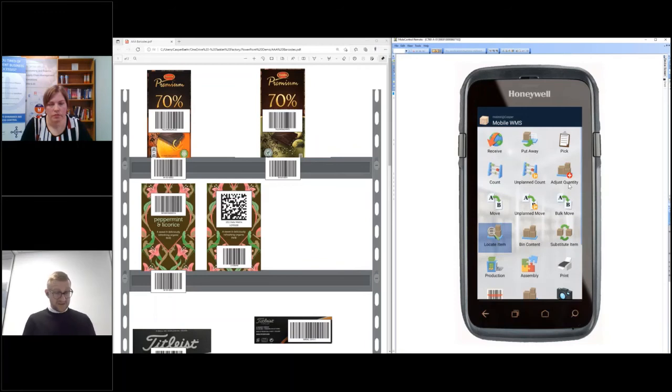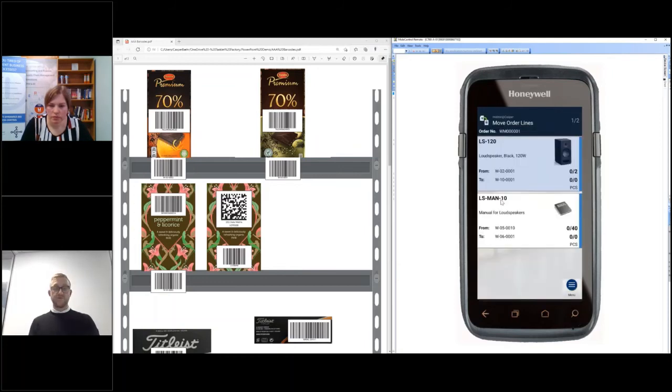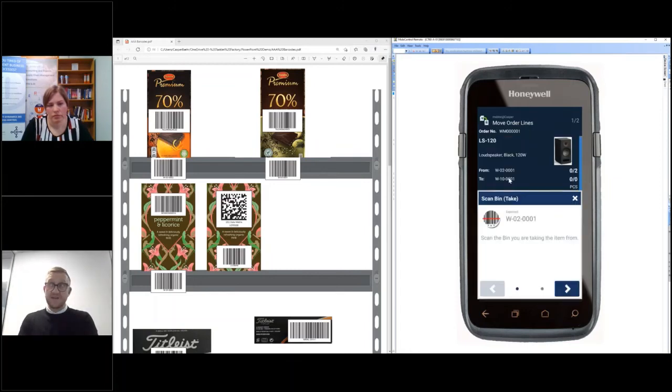So that was counting. And let's go to moves. We also have some moves that we can do. I want to go into move here, and I can see there's a move order generated from the ERP system. And I'm told exactly what to do and what to move. Here I just want to show you I can do this without having any barcodes, just by typing into the device. I just tap this line here. I'm told to move this item from this bin to that bin. So I'll go there, I'll tap in here, and I'll validate the bin that I'm actually working on.